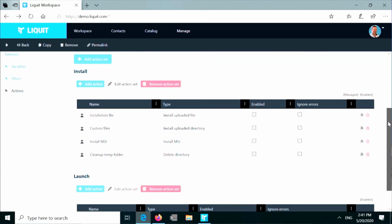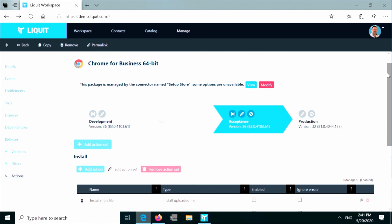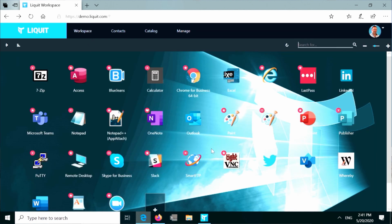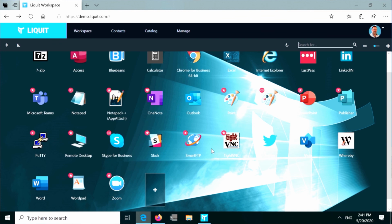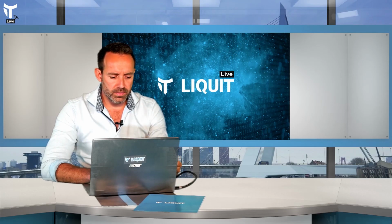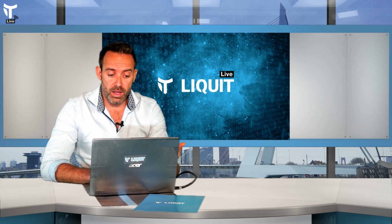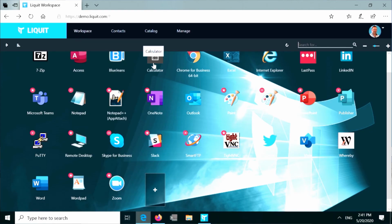And of course you can still customize this application. You can add another task, whatever you like to be run. So Liquit is basically able to run any form of application in any way on any platform. No matter if it's a desktop, a Windows Virtual Desktop application, software as a service application with single sign-on, locally installed applications, or already available applications like the calculator.